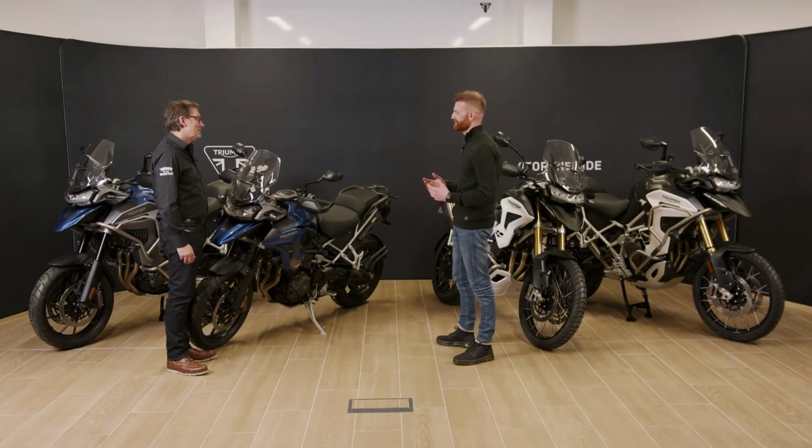So the tech packages on this range also seem really impressive. You've got things like blind spot detection, semi-active suspension, 6 different riding modes. The list seems to go on and on. Could you talk a bit more about the tech that you've got on these bikes and how people who are going to ride these bikes are going to benefit from that?